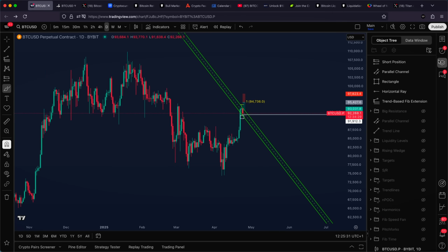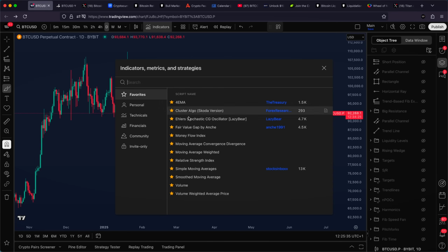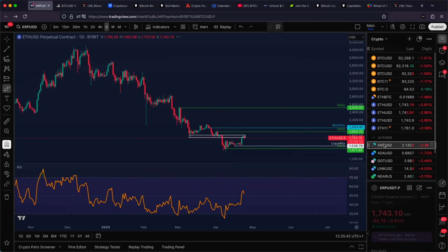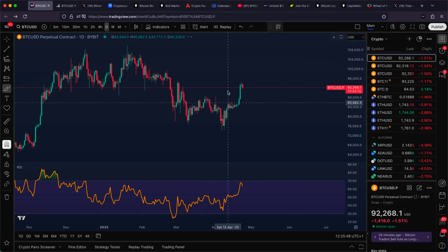Now, additionally, something that not a lot of people are right now paying attention to is the RSI indicator. And then I also need to share with you exactly what Ethereum and XRP have been doing for the past couple of hours, because to be honest, both of them have already gotten quite a significant rejection towards the downside.